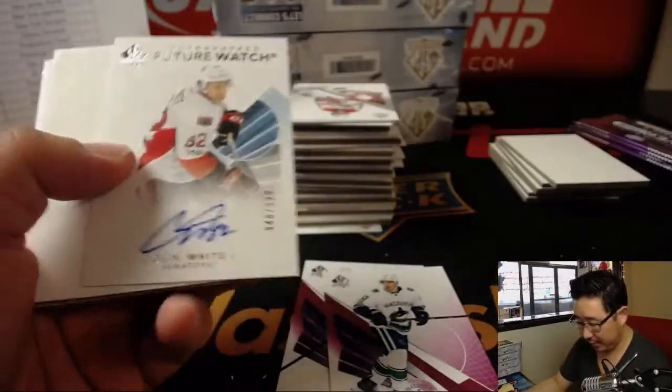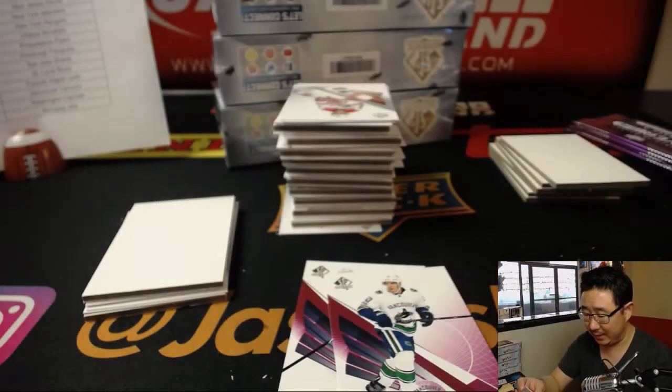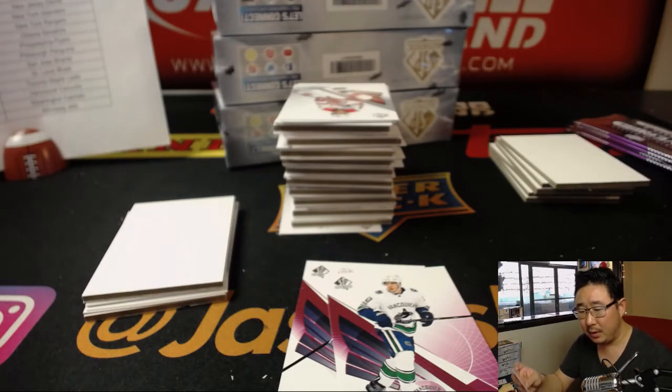Horvat, that is. And Colin White is our first autograph, out of 399. Sorry, check that. 999. That'll go to Cruz with the Senators.